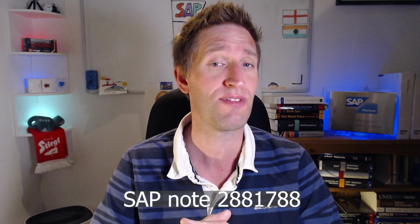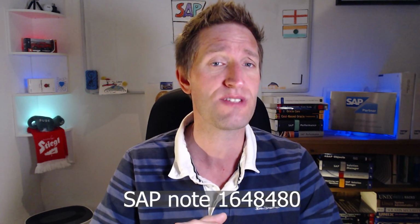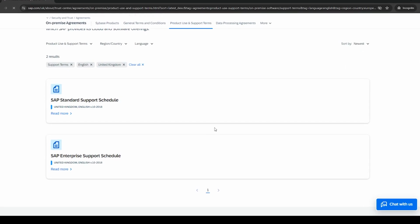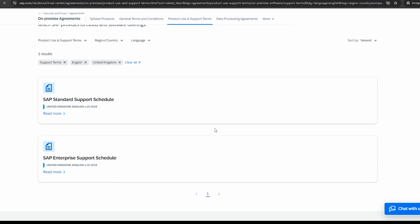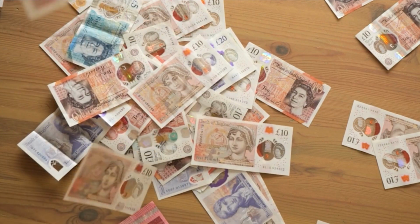At this point in time, I can find no restrictions on who is entitled to extended support in SAP Note 28817888, End of SAP Business Suite 7 Mainstream Maintenance, or in SAP Note 1648480, Maintenance for SAP Business Suite 7 software, including SAP NetWeaver. I have also looked in the SAP Standard Support Schedule and the SAP Enterprise Support Schedule, and there is no mention of restriction on extended support. Therefore, I have to conclude that if a customer is willing to pay for extended support and the customer currently qualifies for standard support or enterprise support, then they can simply request and pay for extended support to commence at the end of standard maintenance.